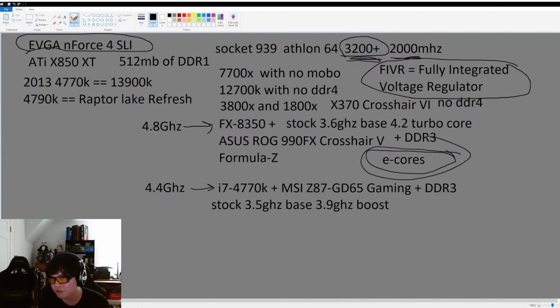I'm pretty sure it's a lot better now, but I still have not retested the Intel Arc GPU with an Intel CPU. So maybe I should do that at some point.